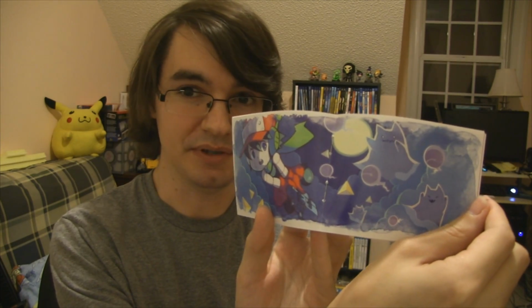But this is Cave Story Plus, which has a bunch of extra stuff in it, like the Curly story. And this comes with a little mini soundtrack, which is on a mini disc, and an NES-style instruction booklet, which is really nice. It has some great artwork in here. It's just a really neat little NES manual type thing, with a lot of really cute artwork.